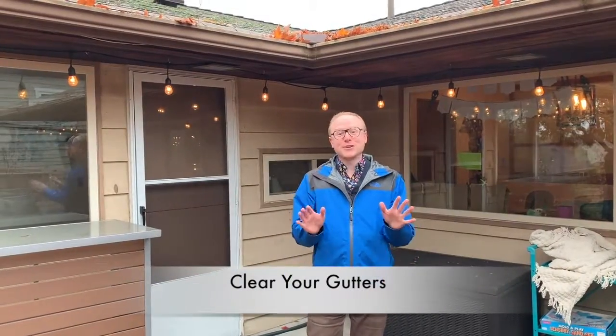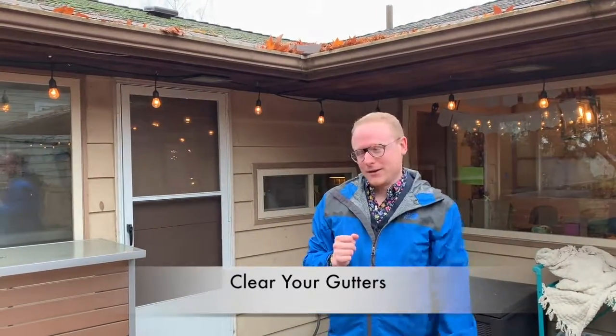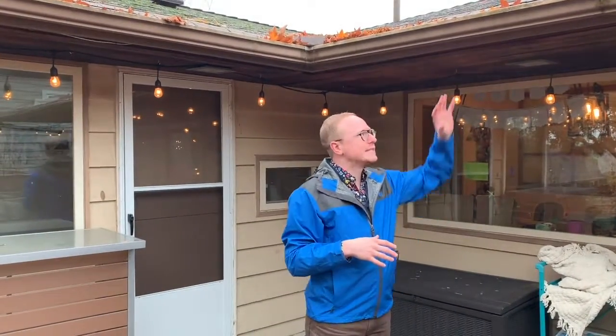It's that time of year in Seattle when leaves are falling like rain. And as a result, it's very important that you take a moment to clear your gutters because you want to make sure that they function properly, that they're clear of debris. You do not want water to build up and sit on your roof. That's not a good thing for shingles.